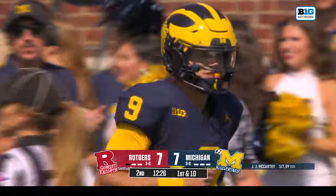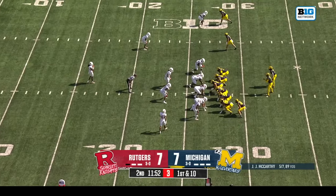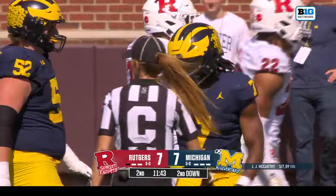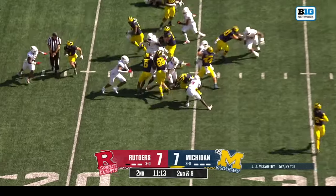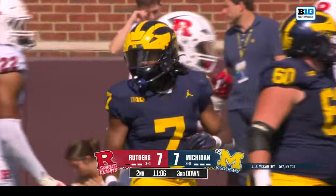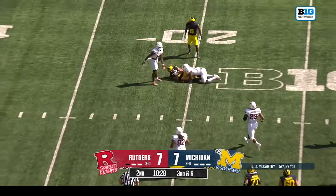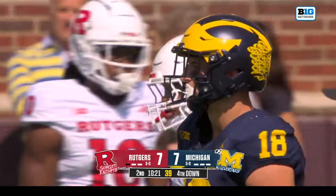So that opened up for McCarthy and a first down. And Edwards, this time well contained by the Rutgers front. Gain of close to 2 for Edwards. Edwards spinning his way across the 25. McCarthy takes it. It's caught, but short of the line to gain at the 19-yard line by Colson Loveland. It'll be fourth down at about 2.